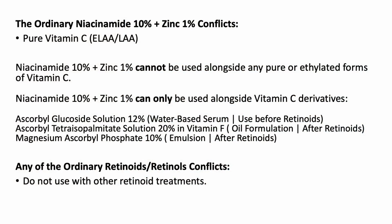Now I also want to get into the conflicts, which is really important if you want to include those two products in your current skincare routine, just to make sure that nothing happens, that you won't inactivate another ingredient or get a skin irritation. Now with the niacinamide, the only conflict that it has is pure or ethylated forms of vitamin C. Currently, The Ordinary has 3 of the vitamin C derivatives, which you can see right here. And those are the products that are fine to use with the niacinamide, since those aren't any pure or ethylated forms of vitamin C. So if you have one of those 3 at home, then you can include it in your skincare routine. You're fine to use it with niacinamide.